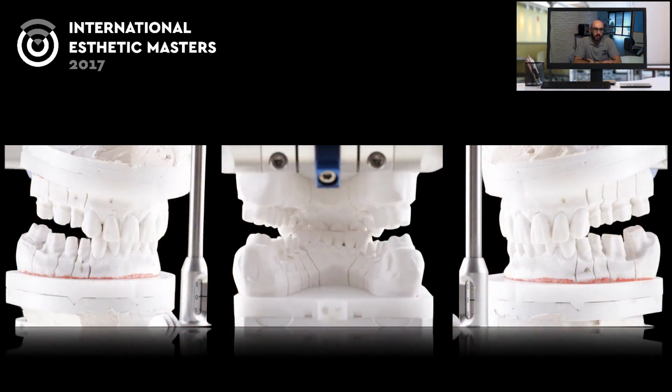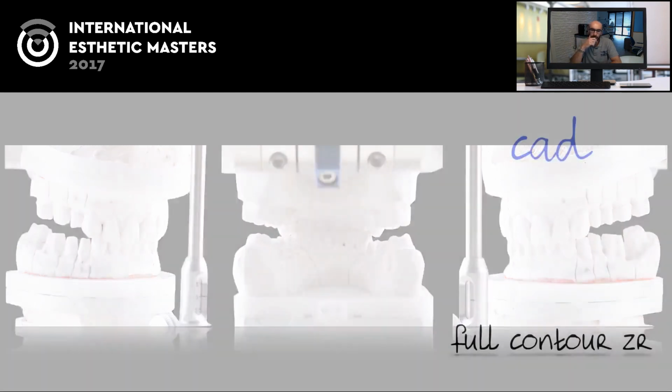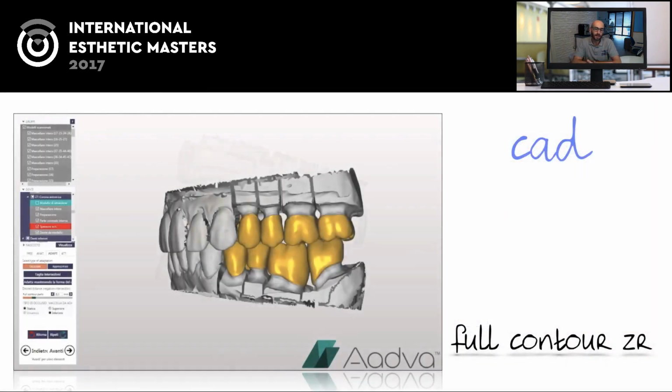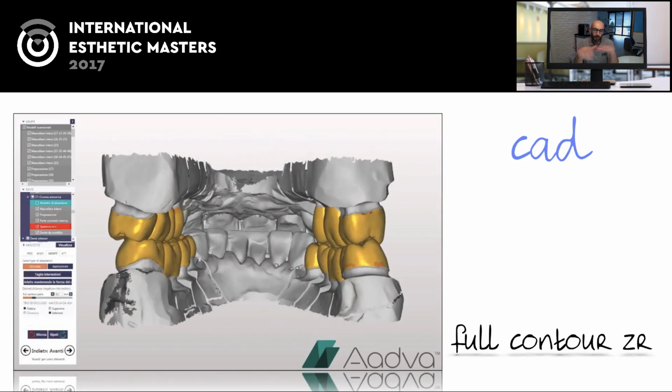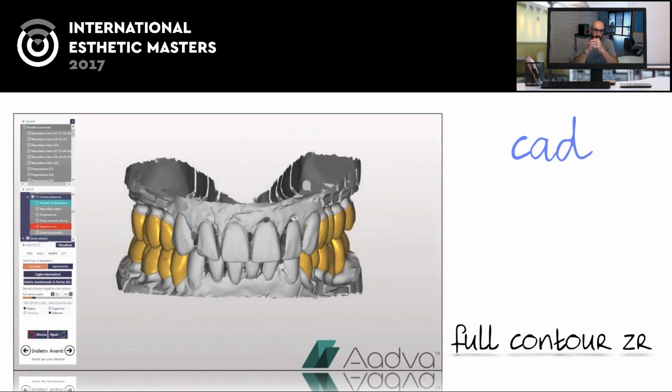They had completely lost the support on the posterior. And what we did: the doctor made a preparation for the thin crowns on the posterior area, and we worked in a traditional way with a traditional impression, not a digital impression. We created a model, and then we digitalized this model, scanning it, and designed all the posterior restoration with the software.